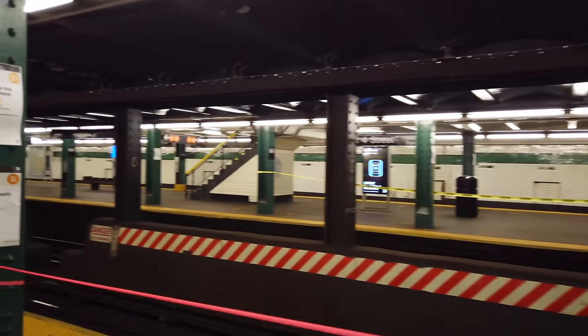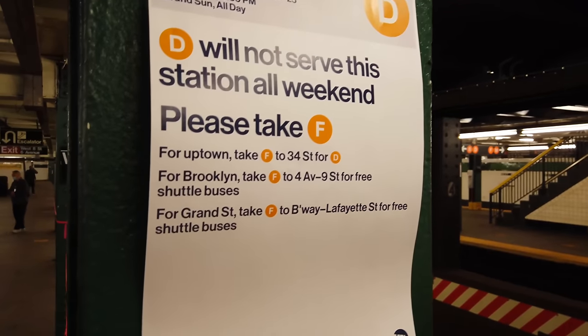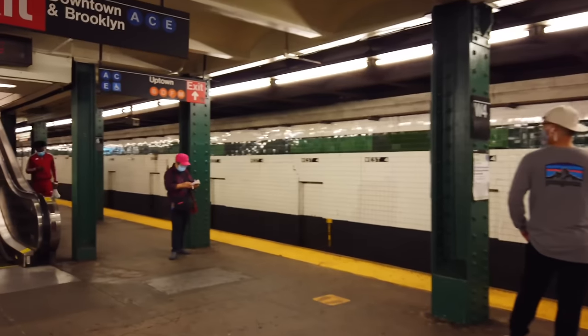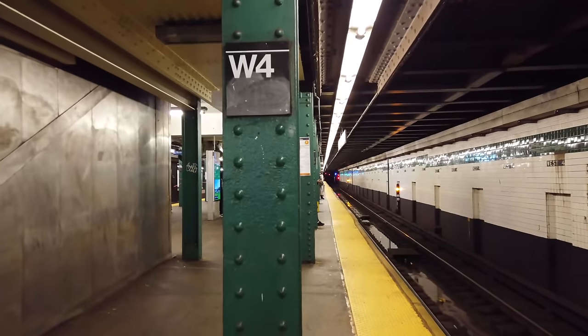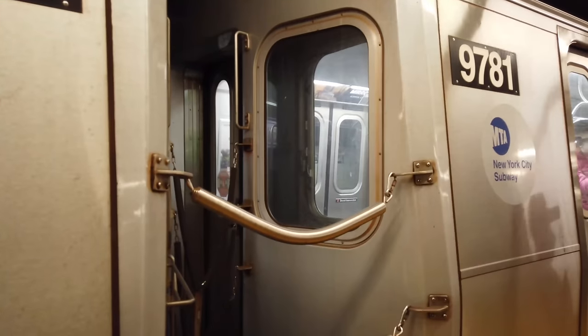We were going to take the D to Broadway Lafayette. But instead, I think we'll just have to skip the D entirely. That's a bummer, because I'm not going to go all the way to 34th Street and ruin my little pattern here. Anyway, okay. So the D is nixed, and instead we get a Cuomo rap F.